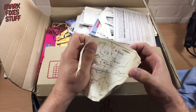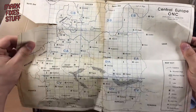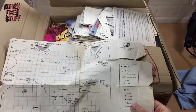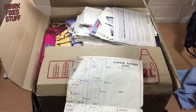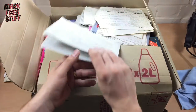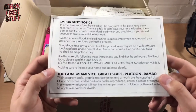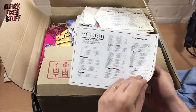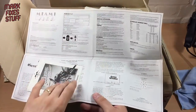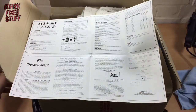This is that someone liked their war games, because that's Central Europe, World War II, Libya. It's probably a tank game in that case. Let's see. Important notice. If you notice this notice, you probably notice that this is an important notice. Right. Rambo. Loading. Top Gun. This is one of those action pack things. Insert for Flying Shark there, so we'll put that separate.